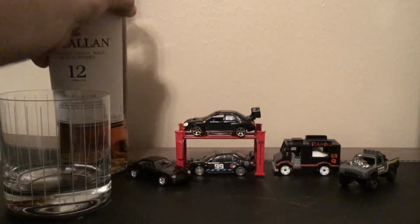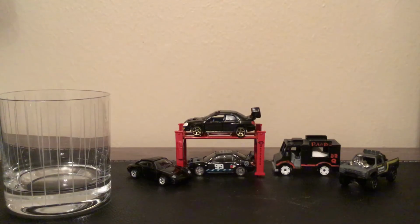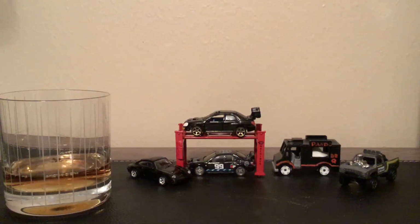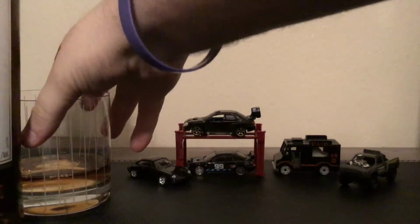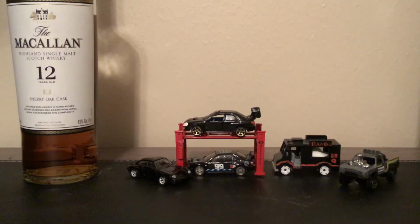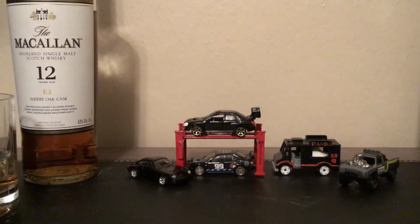And oh my god, might as well just get started. Let's get it going. First off, went through an M case. And I always open them up. I only take the real cars, and I'm not a big fan of the fantasies.